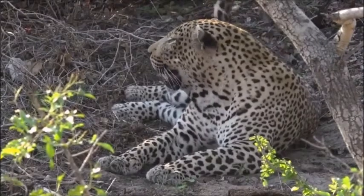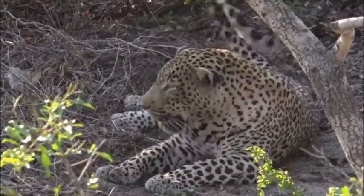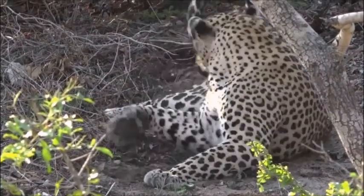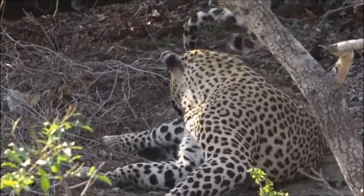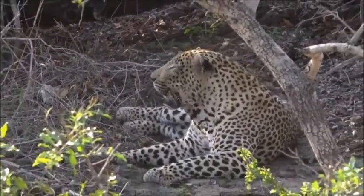You can see the flies are bothering him terribly. Even his tail is going. Come on, use it as a swatter. You're not swatting very well. Here we go. Must be something biting him, because it seems as though whatever's going after him is around his rear end.